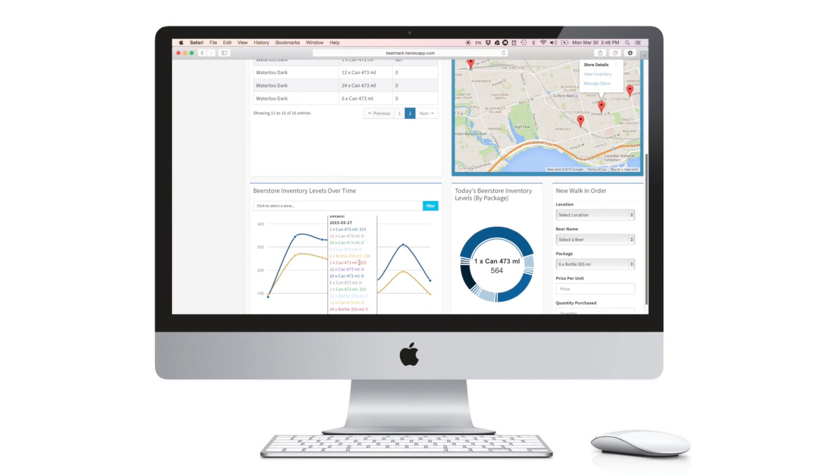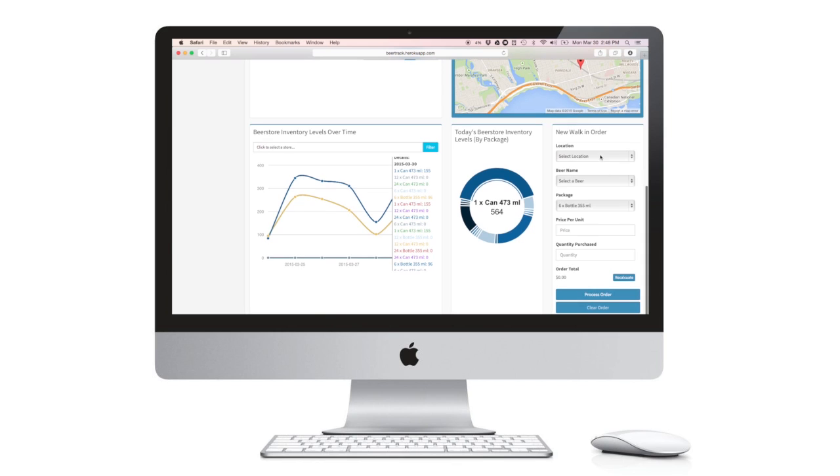Right out of the box, BeerTrack's dashboard shows yesterday's sales, inventory levels, beer store locations, and much more. As you'll observe throughout this presentation, we've been able to incorporate all of these metrics into an impressively clean and fluid design, making for what we think is a world-class user experience.